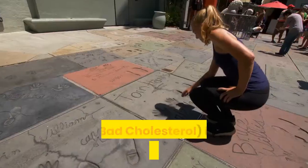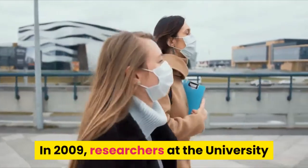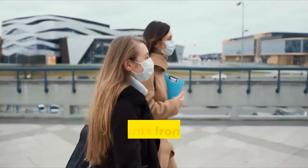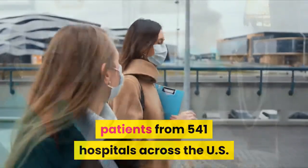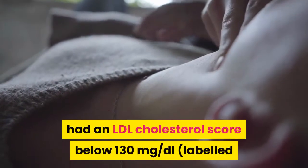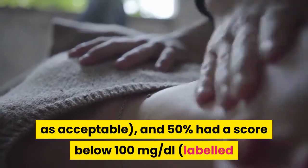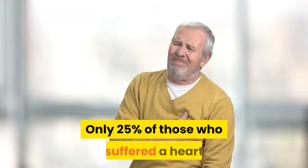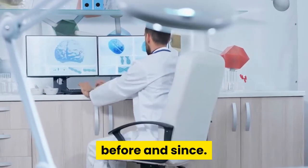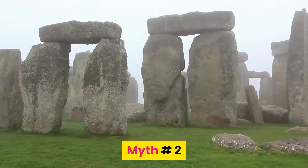Myth number 1. LDL, bad cholesterol, is the cause of plaque buildup. Not true. In 2009, researchers at the University of California in Los Angeles analyzed the medical statistics of 136,905 heart attack patients from 541 hospitals across the U.S. What they found was shocking. Incredibly, 75% of those who suffered a heart attack had an LDL cholesterol score below 130 mg per deciliter, labeled as acceptable, and 50% had a score below 100 mg per deciliter, labeled as very healthy. Only 25% of those who suffered a heart attack actually had high cholesterol. Similar findings have been proven in repeated studies before and since. So there must be another cause other than a bad LDL level, and I'll tell you in a second what that is.